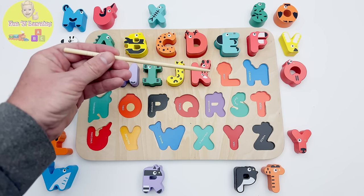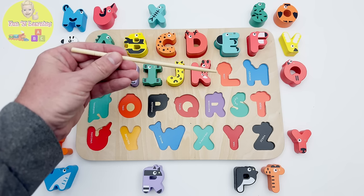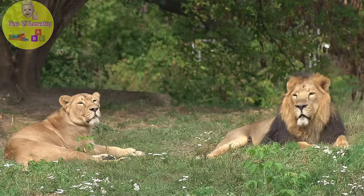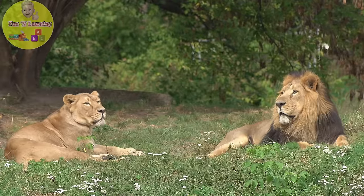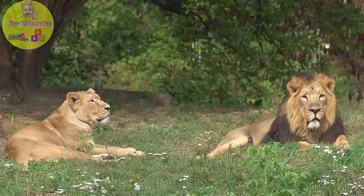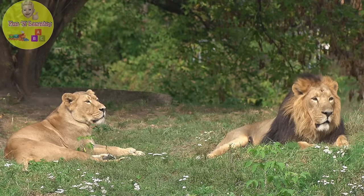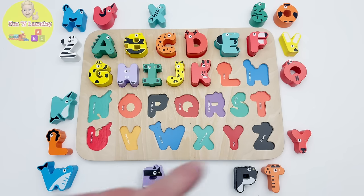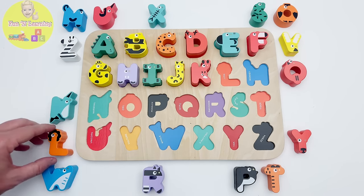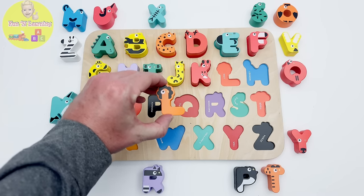We have another orange letter. The letter is L. It says lion. Lions are very large cats. Its roar can be heard for up to 5 miles away. They have sharp claws and teeth, which give them the nickname King of the Jungle. Where are you, letter L? I found you. L is for lion.